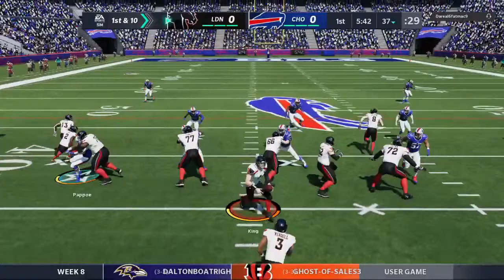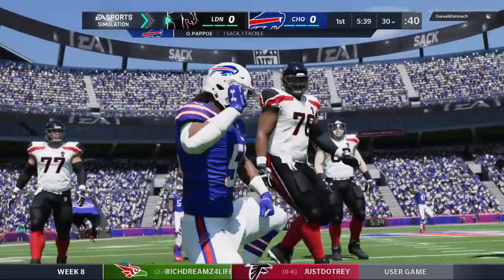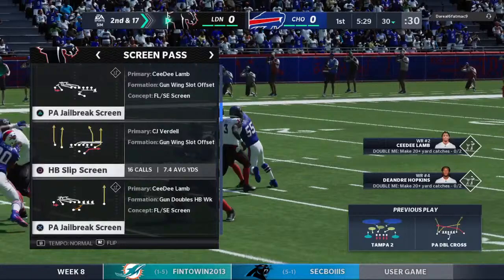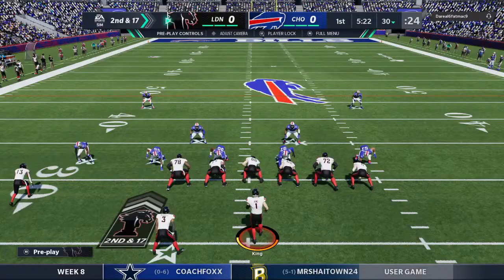And they take him down. The Bills get to him. And so much for that great field position to start the game. Now they're way behind the sticks. Can't wait to see what their second down call is going to look like now. Now following the sack, they'll look to make amends on a second down and 17.